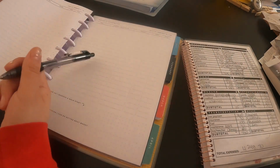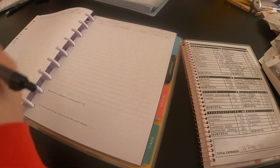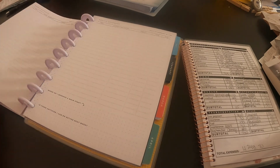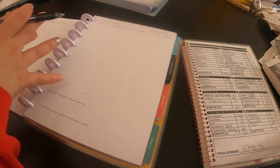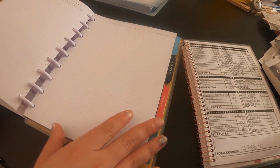And these are divided by weeks. I don't know if I want to just go by the week or just have it all on one page. Let me know what you guys think, like what you guys would do. Because this would be starting next week. And I fill it up, then I have to roll over. Do you guys write down the bills and the weekly expenses? That would be appreciated if you guys can let me know about that.